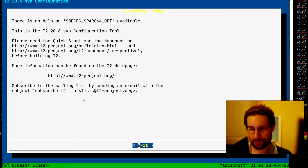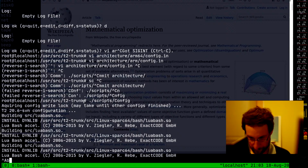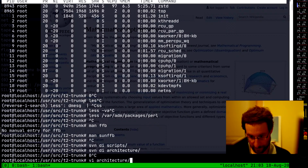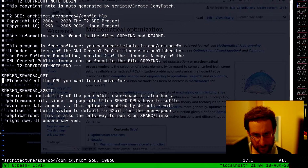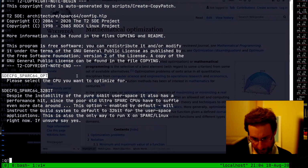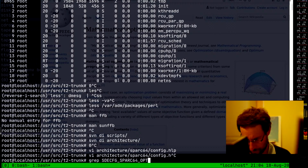Actually this is funny. SPARC 64 op not available. Good that we tested this. Looks like there is at least some regression, but maybe simply a real typo, because I never cared much. No, here is SPARC 64 opt. Funny. I think this should be that though.